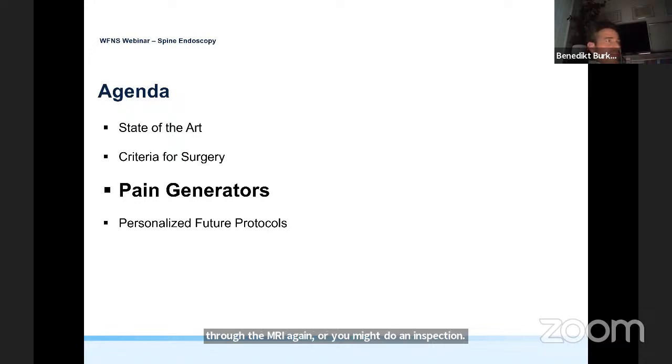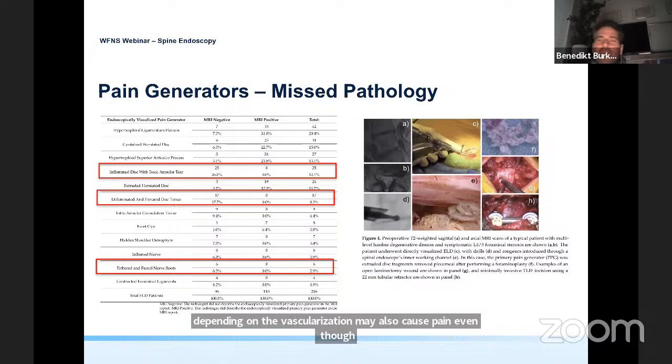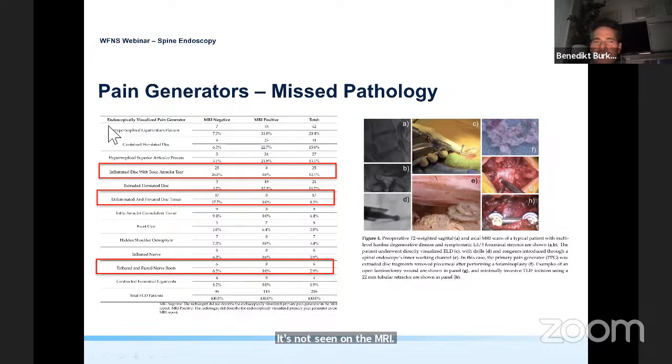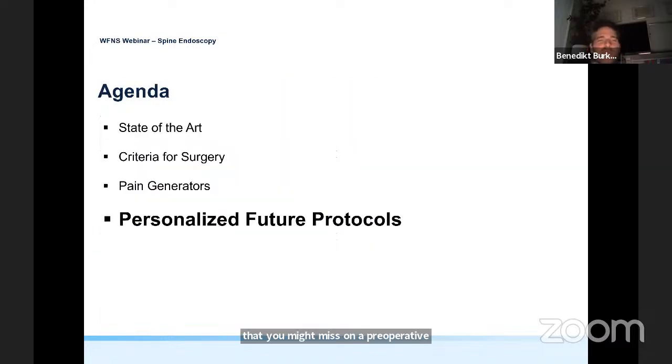So what kind of pain generators do we have? There is not only a disc herniation or a synovial cyst or hypertrophic ligamentum flavum. You can also have inflamed nerves, as you can see here, or tethered nerves that are attached and not mobile, even though the patient did not have a previous surgery. Also, you can have hypervascular scars that, depending on the vascularization, may also cause pain, even though it's not seen on the MRI. And again, here in this literature overview, you can see that there are a lot of different pathologies that you might miss on a preoperative MRI, but can cause problems to the patient.